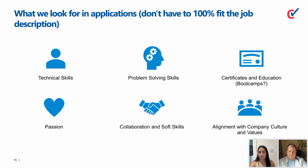So what do we actually look for in applications? So something that I always say is, when you apply to a place, you don't always have to 100% fit the job description. And the reason is that in a company like Checkatrade, we're very open to helping people progress. And the most important thing for me, hiring as an engineering manager, is I want to see that you can learn and you're motivated and you're keen to progress yourself.